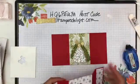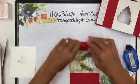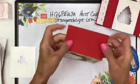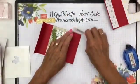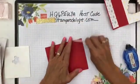Okay, so now what I'm going to do is I'm going to line these up even before, well, let's fold this first. Okay, so you're going to go back and forth. You're going to really give it a good crisp edge with the bone folder.